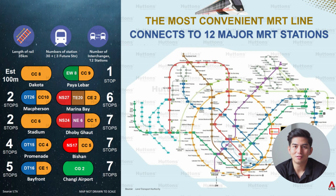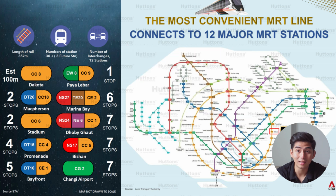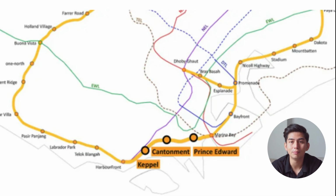And Dakota MRT itself is also very convenient. It is only one stop to Paya Lebar MRT station, where there are 3 shopping malls, Paya Lebar Square, PLQ and Singpost Building. And it is also just 2 stops to Kallang MRT and Kallang Leisure Mall, and just 6 stops to Marina Bay and Marina Bay Financial Centre, and of course the whole CBD. And come 2026, the Circle Line will be completed and Dakota MRT station will be directly linked to places like Harbourfront and One North Business Park.